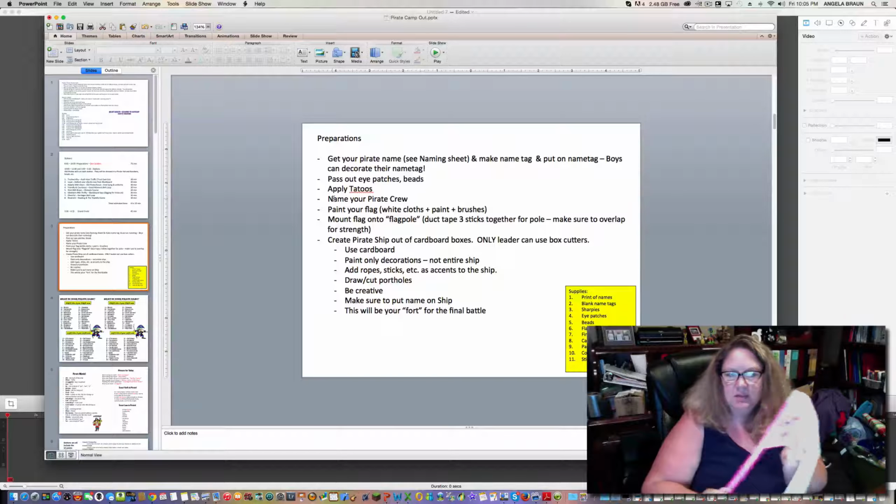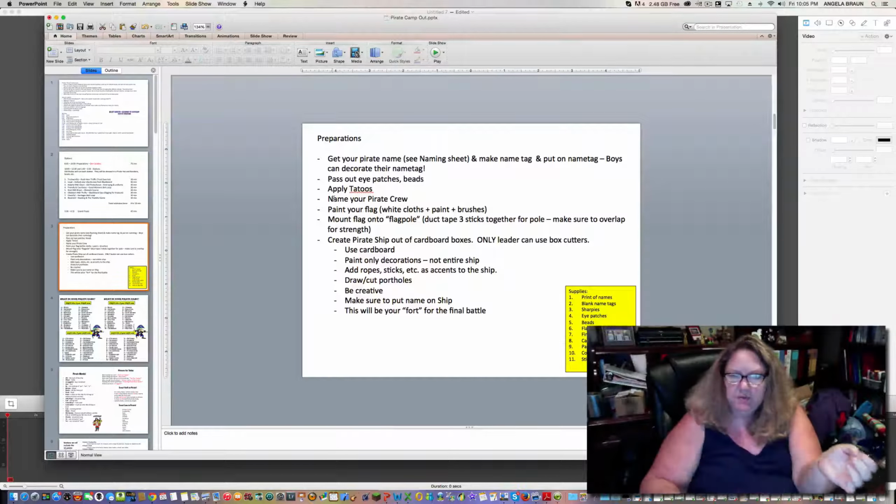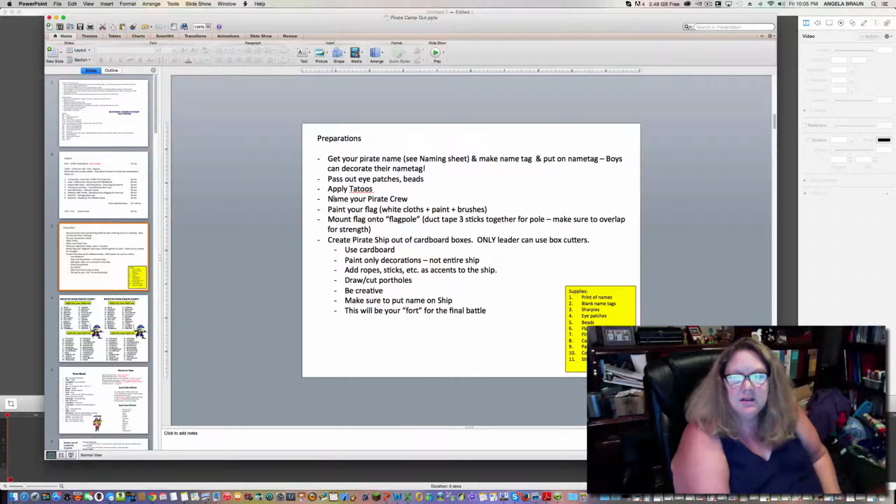Duct tape them together, tape it to the flag, voila, you have a flag. You will then need to create your pirate ship. So this is what's going to take most of the time. We have provided, I think there's a couple hundred boxes we are bringing with us, cardboard empty boxes. You will be given box cutters, den leaders only with the box cutters, and some paint and some duct tape to make your pirate ship.